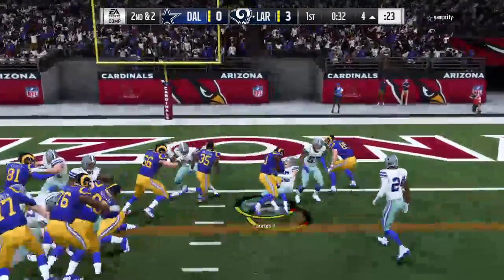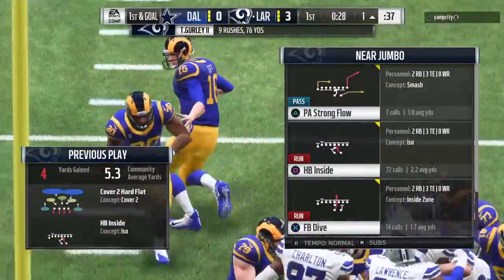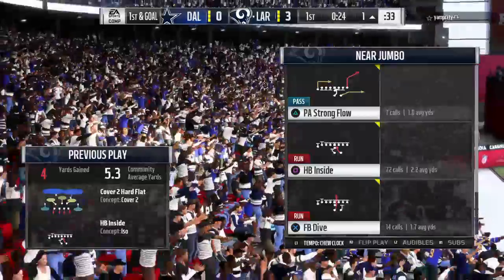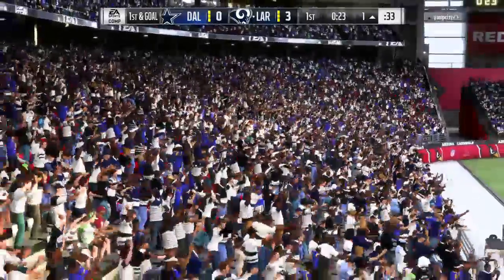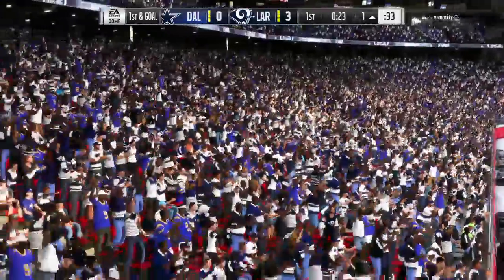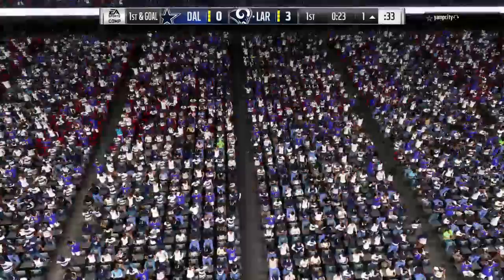Now on 2nd down, this is Gurley. 4 yards on the play, and that leads to the 1st and goal. They were not fooling around at all, were they? 2nd and short, and they brought out the heavy package. Almost felt like the super heavy package against that defense, didn't it? Yeah, I don't think they expected that much beef up front, and it turned into an easy 1st down conversion.